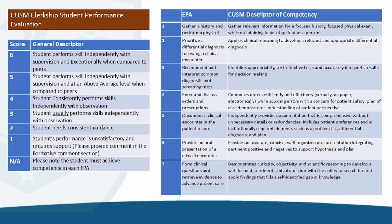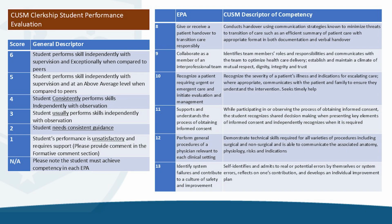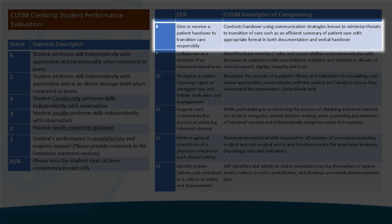Another example of questions that I'll get is general procedures, as well as making sure that we know how to do handover and recognizing emergent issues. All those pieces are really crucial for our students to be able to participate in, even if they're not the sole decision makers of this piece of care.